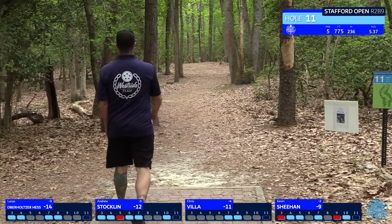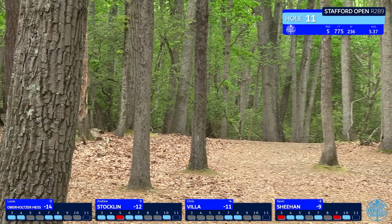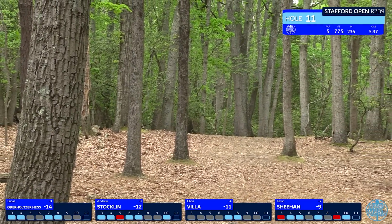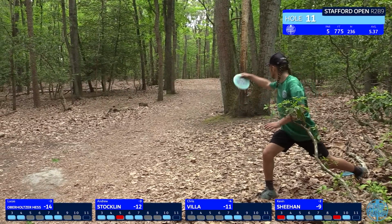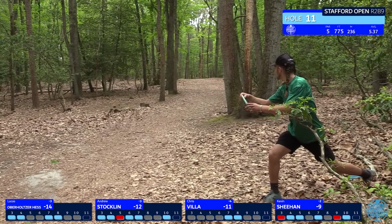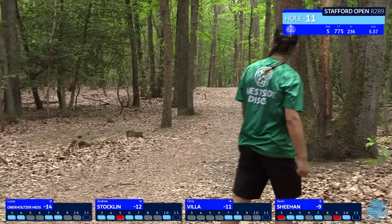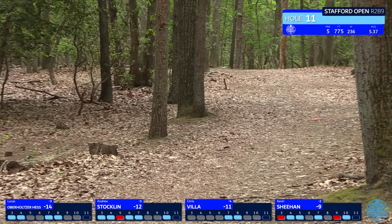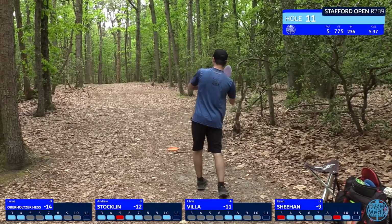The rest of this card should be licking their chops because they're going to have another opportunity to make up some ground. That is a great shot from Chris. Pretty much couldn't draw it up any better. Yeah, you can tell Chris is a wood specialist. You can see he keeps those drives low and online to really minimize any negative reaction off a tree. Good recovery, honestly. Gets it in the fairway.